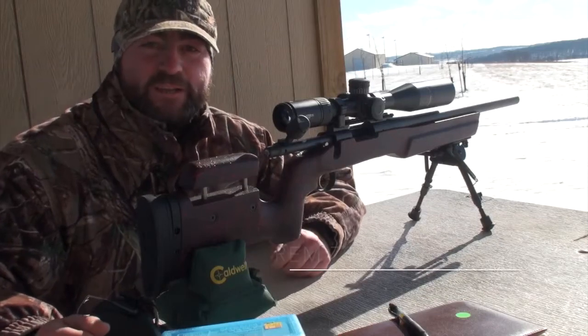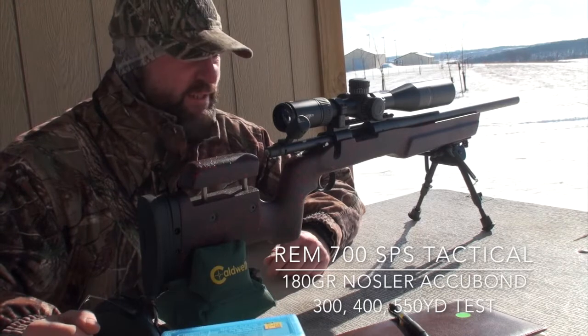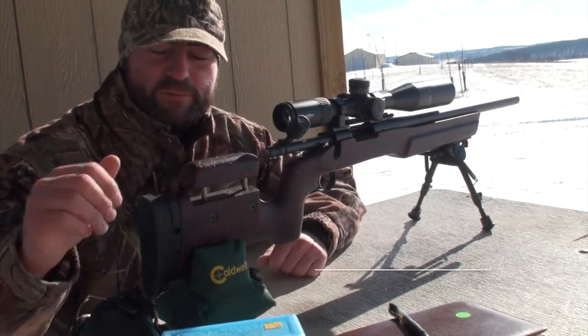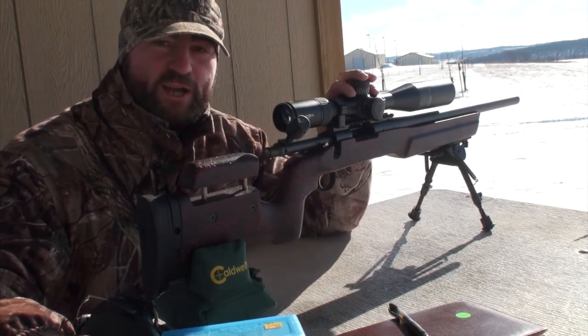Well, here we are, folks. It's a cold and windy day. We have wind coming from the northeast here, so it's going to be tough. But we did our initial sighting, developed some ballistic charts, and we're going to test a clean cold bore shot.